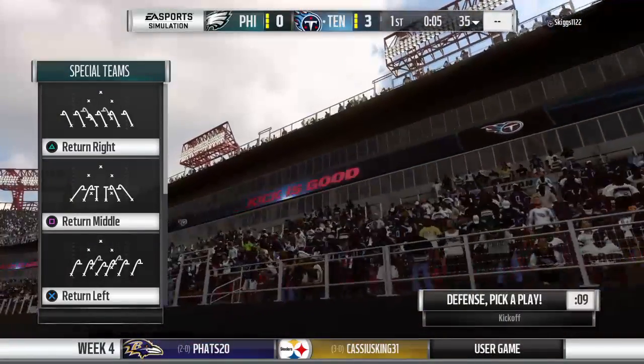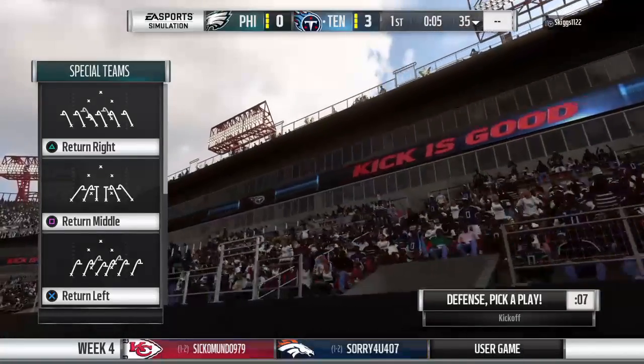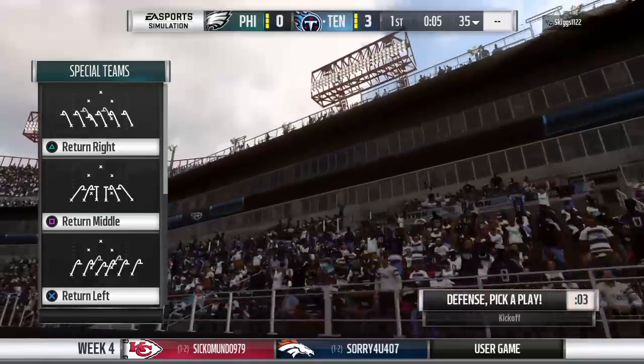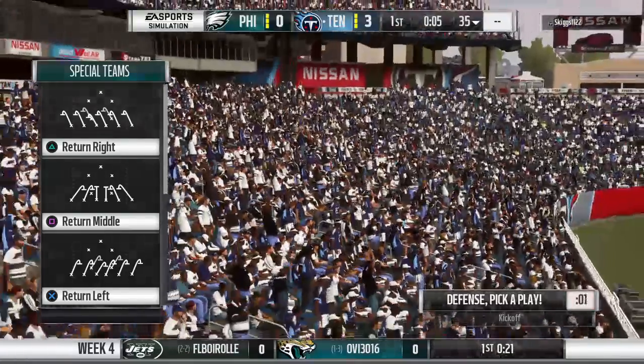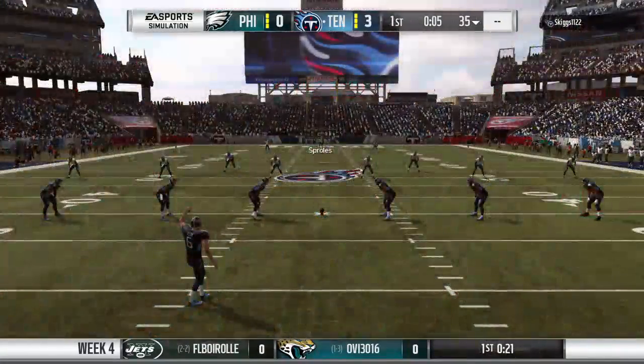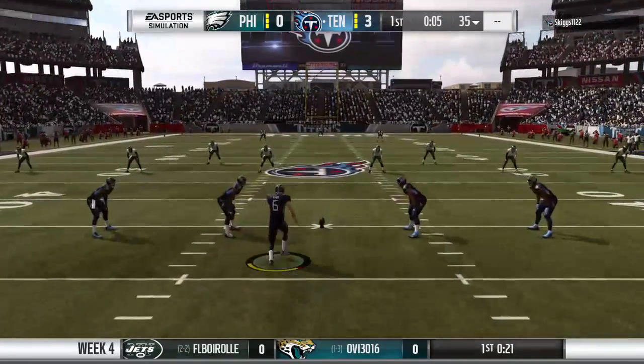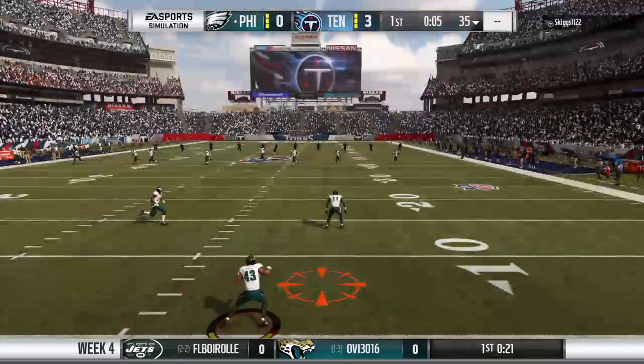A good drive gets them inside the 5, but they could not punch it in. And credit the defense, too. Make sure that happens, because that was the old bend but don't break approach. Made sure they contained them when they absolutely had to and forced the field goal attempt that went through. Out is the kickoff unit as they run up and send this one away.